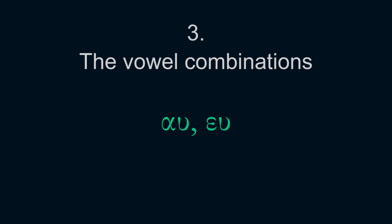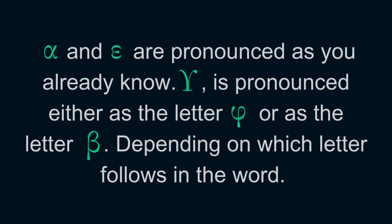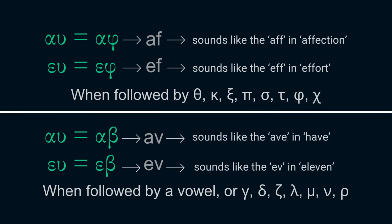And finally, the third group of vowel complexes, the combinations alpha-y and epsilon-y. The vowel combinations alpha-y and epsilon-y have two pronunciations. Alpha and epsilon are pronounced as you already know, but y is pronounced either as the letter phi or as the letter vita, depending on which letter follows in the word. Read the pronunciation rules on the table before I demonstrate some examples. The same rules apply for both alpha-y and epsilon-y.